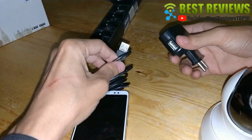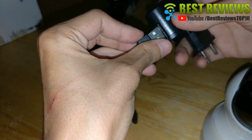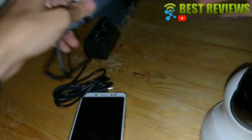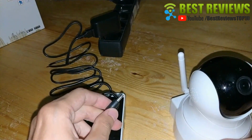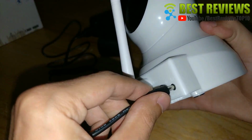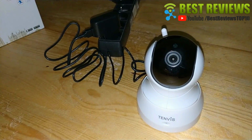3. Smart alarm and two-way audio for real-time communicating. With the function of motion detection, every potential risk will be identified accurately and sent to you immediately. You can also talk to others anytime anywhere through this IP camera.